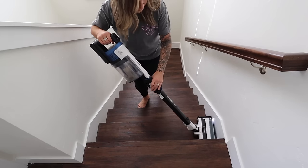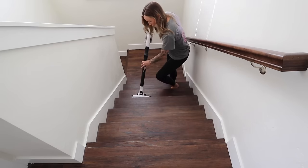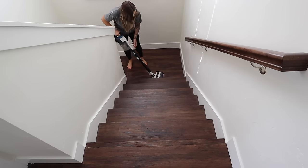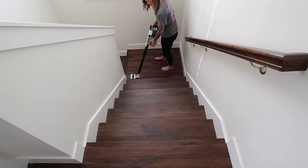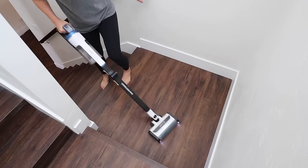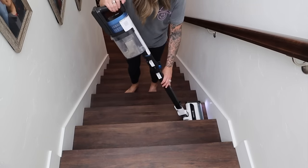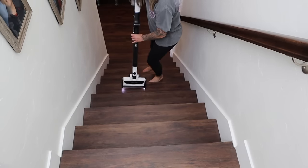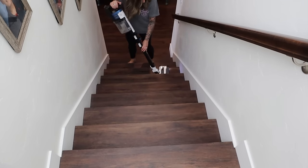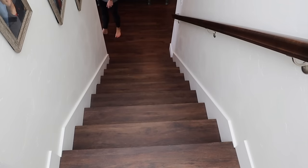I had just vacuumed upstairs, like the kids' bedrooms and the hallway and the kids' bathroom and all of that the day before this, so I am just gonna hit the stairs with the vacuum real quick. They get so dusty. Now, once I'm done with the stairs, I'm gonna start mopping.